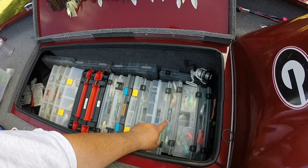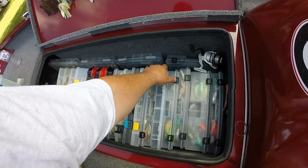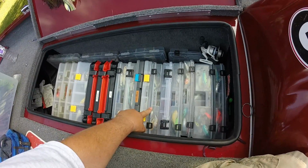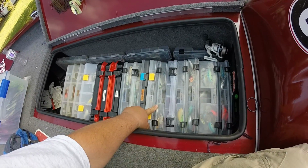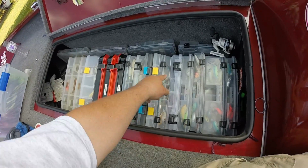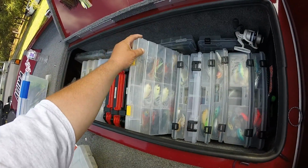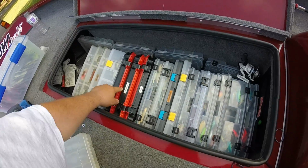Square bill cranks, flat-sided shallow body cranks, drop shot. This needs to be flipped over. Oh, there's no label on it. Oops. Anyway, drop shot worms. Let's see, 6 to 10 feet. That's like my bluegill stuff, my small little crankbaits. I call them bluegill baits, but I catch bass on those too. THKO wake baits, you guys have never seen them. Those are my wake baits. Jerk baits, swim baits, top water, jigs, terminal tackle.